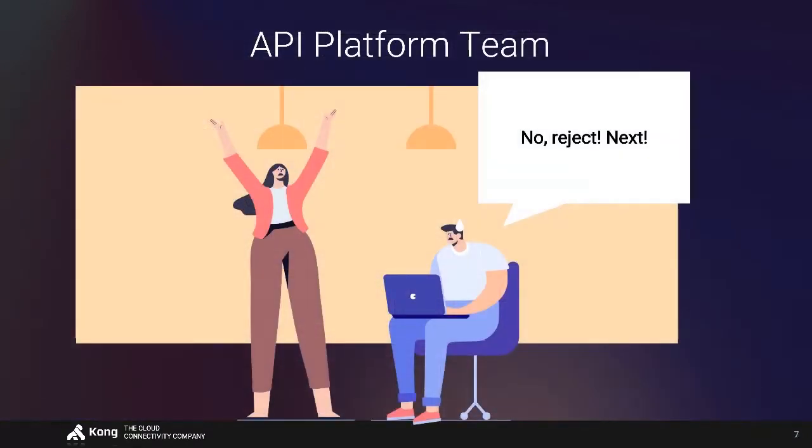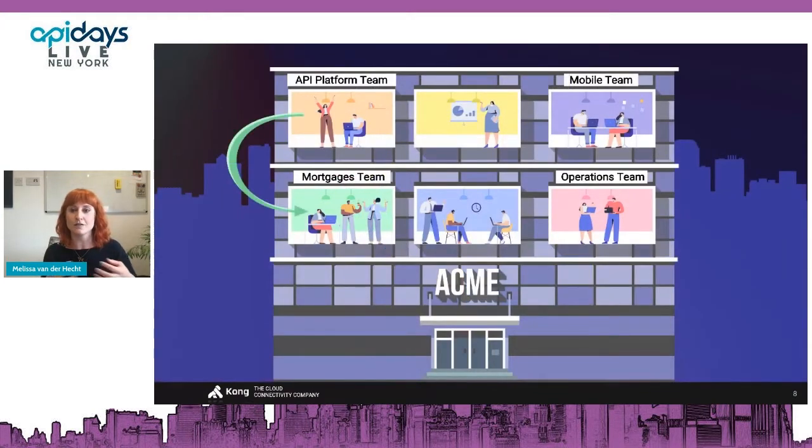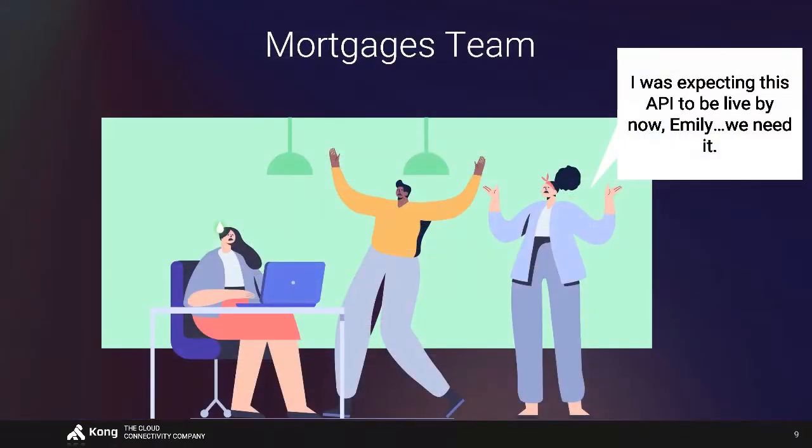Sadly, in this case, Emily's spec isn't approved. Turns out there's this whole set of standards that Emily just doesn't know about. They're probably documented somewhere, but it's not very well communicated, and it's definitely not done in a developer-friendly way. So a week after she submits it for review, the platform team rejects Emily's spec, and it gets pushed back down to her.